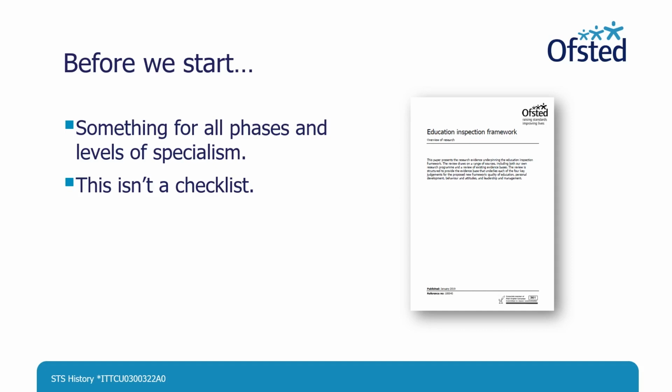As our inspection handbook makes clear, schools have got the flexibility to choose their own curriculum approaches, as long as there's been sufficient thought given to its content, structure, sequencing, and implementation.